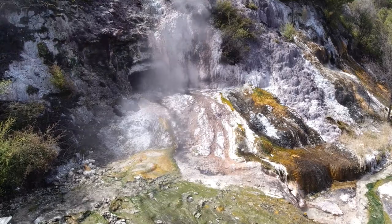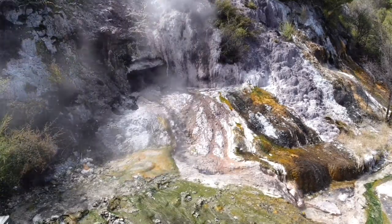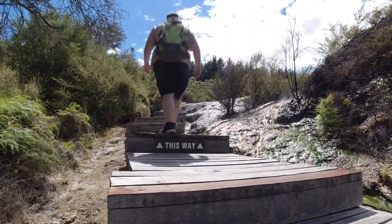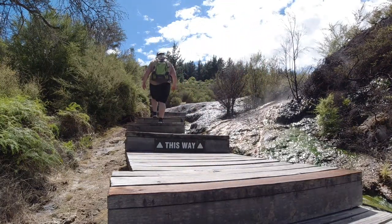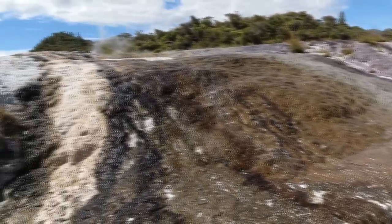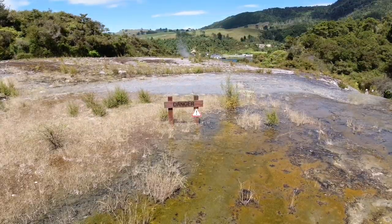I would say that the first area, the first few minutes of Orakei Korako is probably the most exciting, interesting part. You're not going to want to leave. You just want to stay there for a long time and just watch and watch and watch. It really is amazing. Danger, Will Robinson.